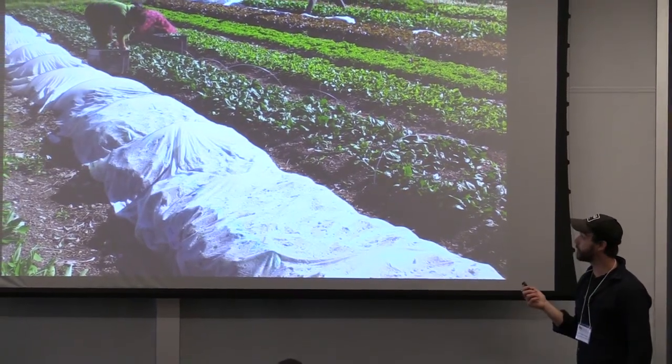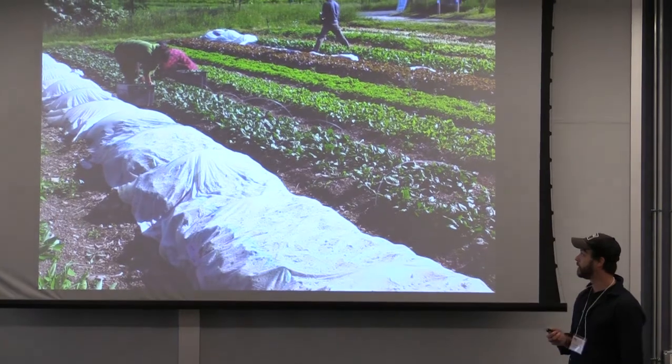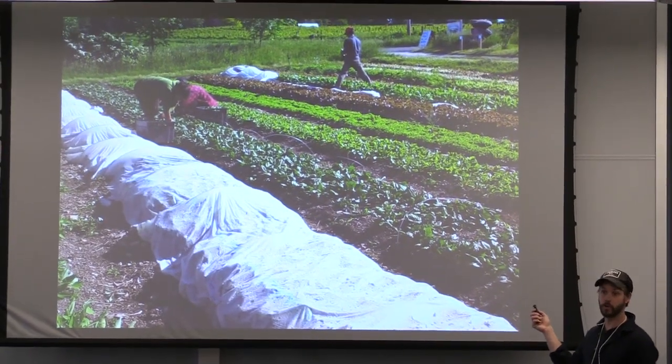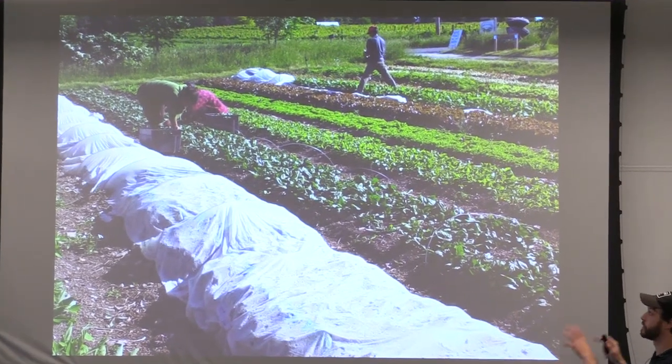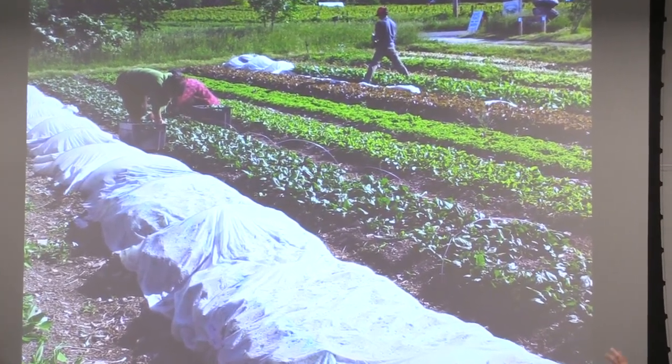Okay? So this is what our farm looks like. When we started, these were unfamiliar territories. It was pretty rare, uncommon, to see a farm like that. The only one I had seen was Eliot Coleman's.